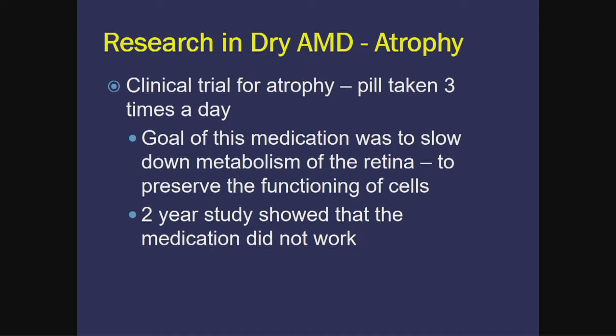And as in most studies, half of the patients were on the pill, half of the patients were not. And neither the patient nor the doctor would know what the patient was taking until the very end. Just recently, we found after over 2 years of study that this medication did not work. It did not harm the patient, but it did not help to stop this atrophy or thinning of the retina.